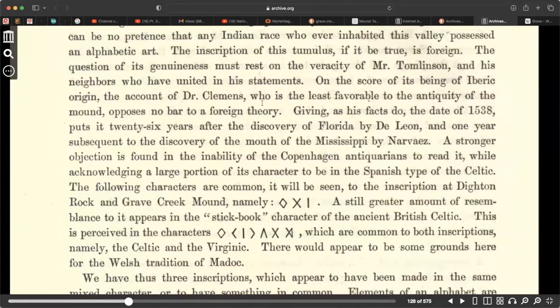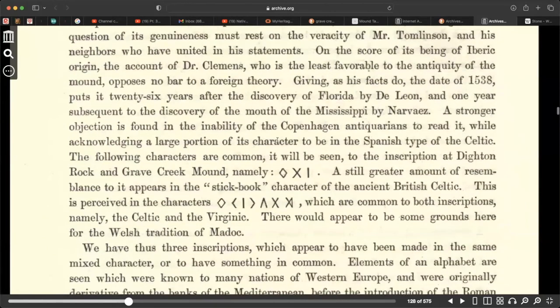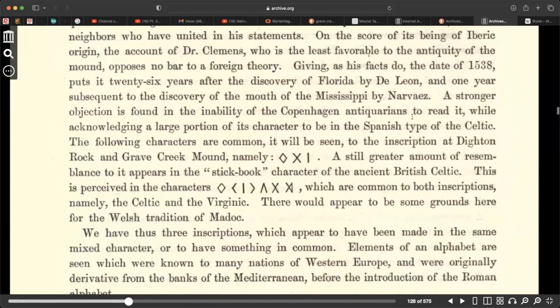A lot of people don't want to accept this is the true old world. So he gives it the date of 1538. Puts it 26 years after the discovery of Florida by De Leon, and 1 year subsequent to the discovery of the mouth of the Mississippi by Narvaez. A stronger objection is found in the inability of the Copenhagen antiquarians to read it.